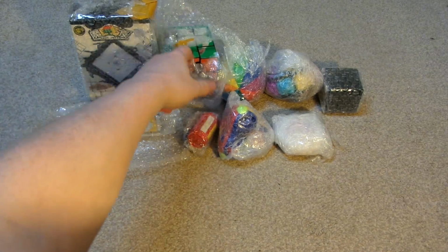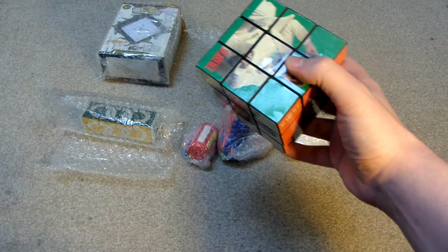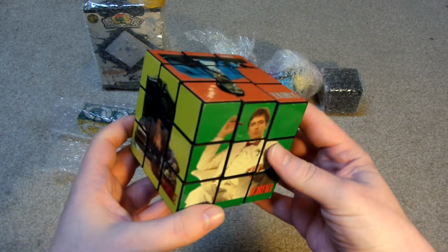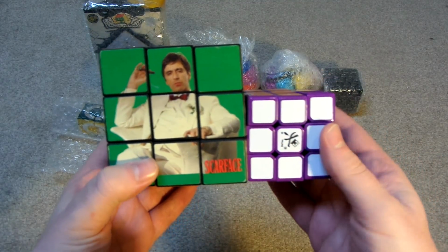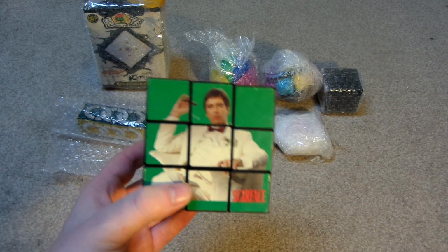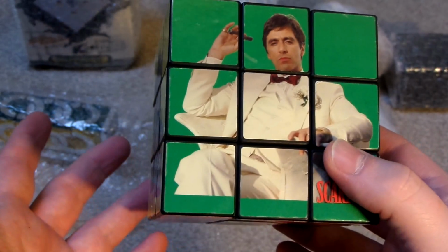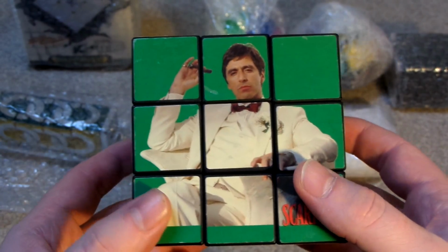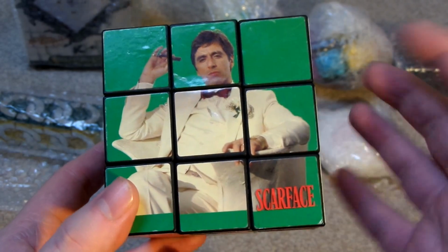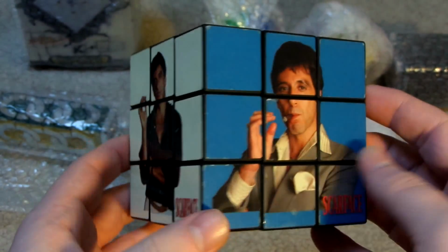Let's take a look at this Scarface 3x3. So this is a fairly big 3x3. I'll show you how it compares to a Zhanchi, the size of it. As you can see, it's quite big. And yeah, I really like the film Scarface. It's a film from the 80s. Strangely, I never knew about it in the 80s. I grew up in the 80s. I think the first time I heard of this film, or saw it, was probably in the mid-2000s. So yeah, this is really cool.